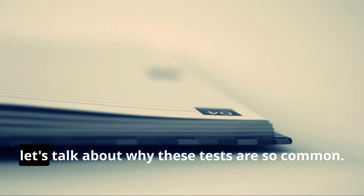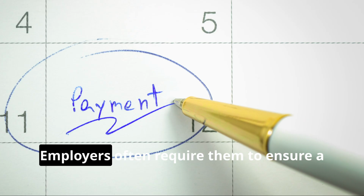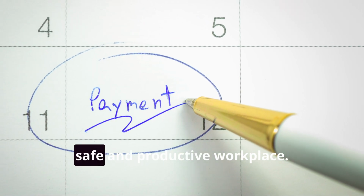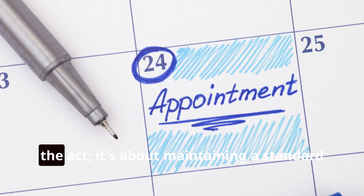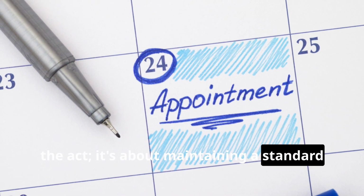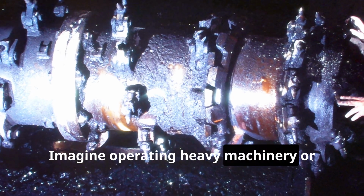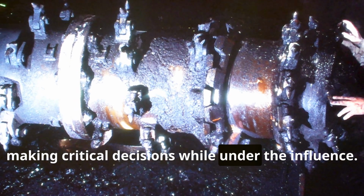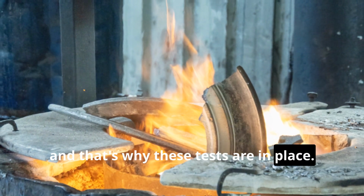First things first, let's talk about why these tests are so common. Employers often require them to ensure a safe and productive workplace. It's not just about catching someone in the act. It's about maintaining a standard of safety and reliability. Imagine operating heavy machinery or making critical decisions while under the influence. The risks are enormous, and that's why these tests are in place.